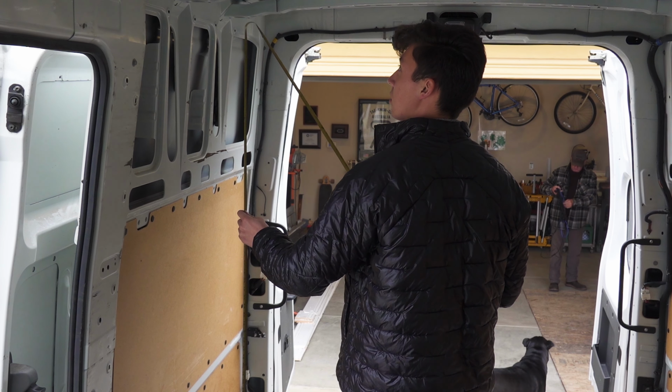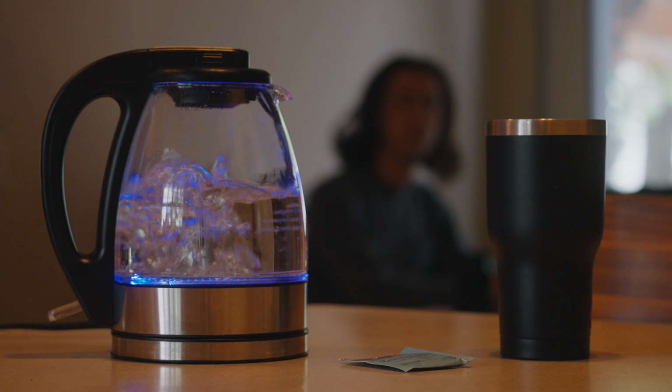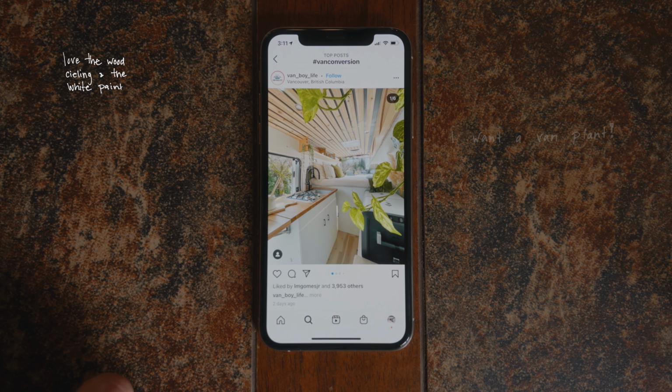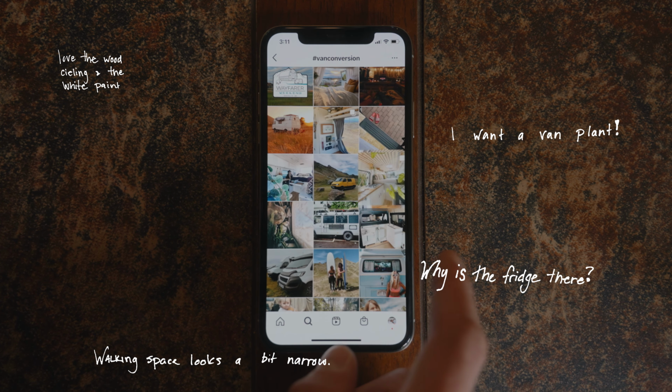Take all of your measurements and think over what kind of layout you want and what will fit in your van. As you go through your regular day-to-day routine at home, think about what the ideal version of this would look like in a van. Check out other builds and collect screenshots and notes about what you like, as well as what you don't like. Try to look for the things that are missing.